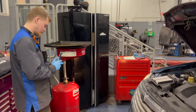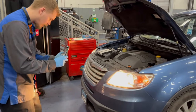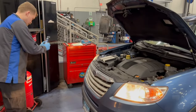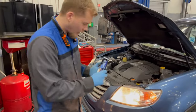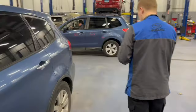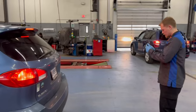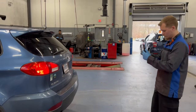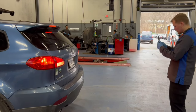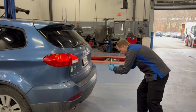Lights. Looks like our low beams are working. High beams. Good. Turn signals. There's left. There's right. Go around the back of the vehicle here. Brakes. All of our brake lights are working. Turn signals. Left's working. Right. Reverse. Our reverse lights are working. License plate lights are working.